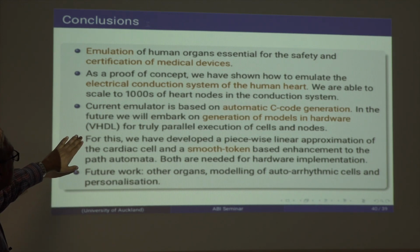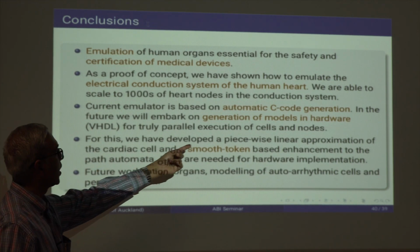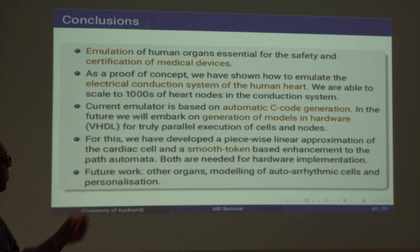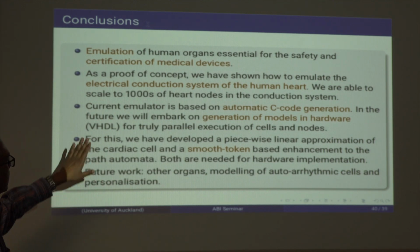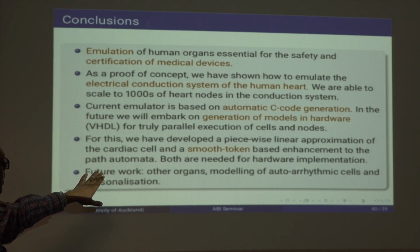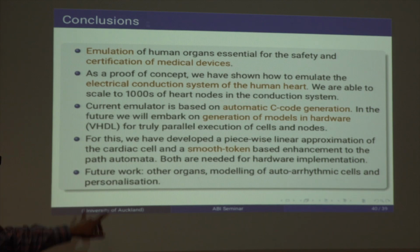We have also done some work on extending this work to techniques where we have done some piecewise linear approximations of the cardiac conduction cell using the concept of smooth tokens, and that makes things more scalable. In the future, we are going to examine other organs, modeling of autorhythmic cells, and personalization.